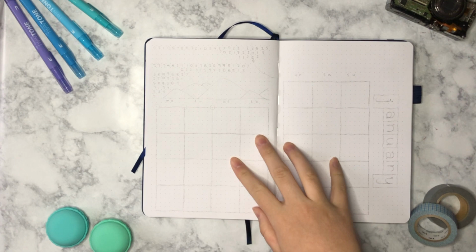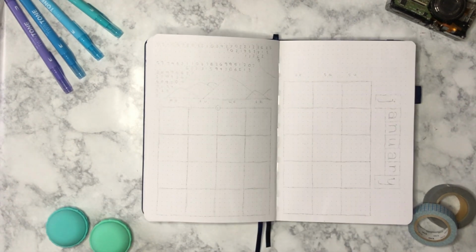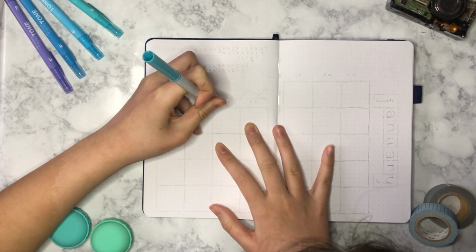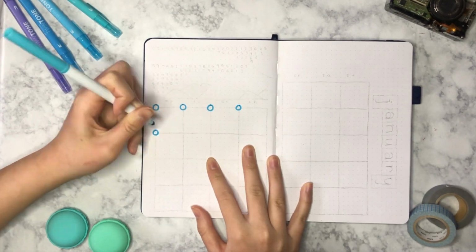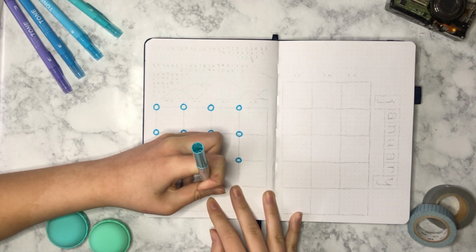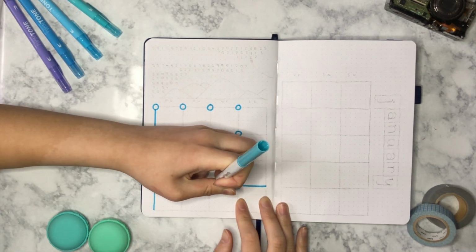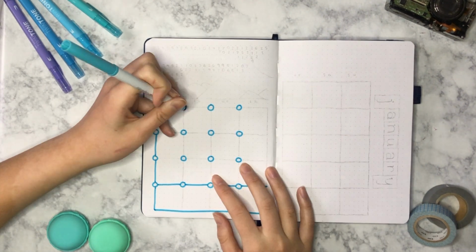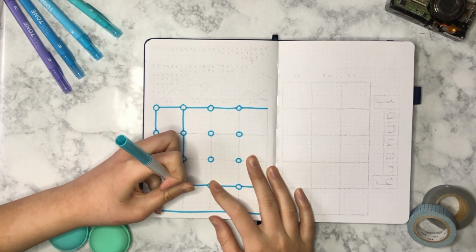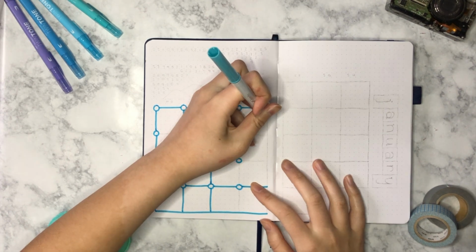Okay, now on to my calendar spread. I don't know why I flipped twice, but yes, we are onto the calendar page. So I'm drawing these circles, which I'm going to put the date into. Things like this came up when I searched up futuristic / sci-fi, where it's like a dot, like a circle and a line. So I'm just drawing it out, using those dots and connecting a line through them to make my calendar spread.